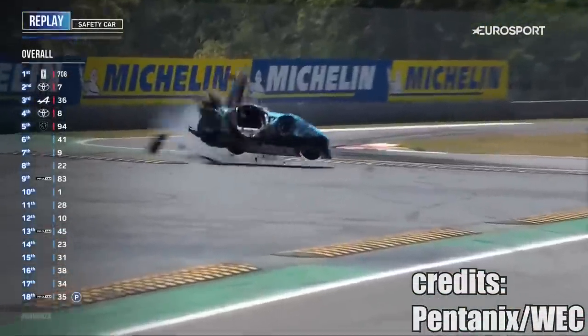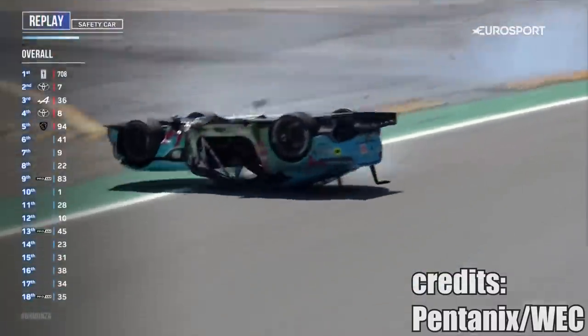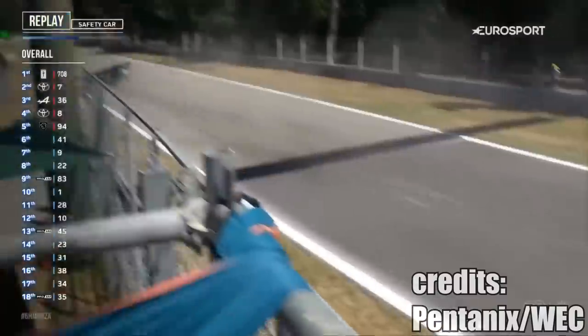I've said it a million times, I don't like those curbs at this track. I've seen it happen in the first chicane and this very chicane as well.